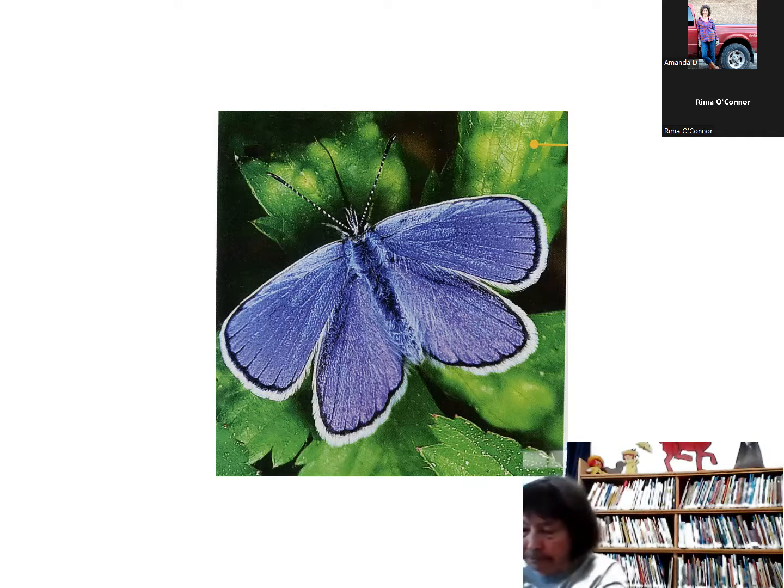Okay, Regina, do monarchs eat swamp milkweed just as well as the other milkweed? Yes, there are several species of milkweed.